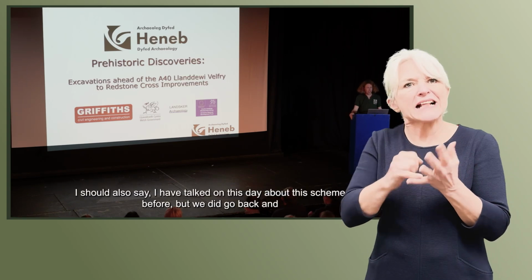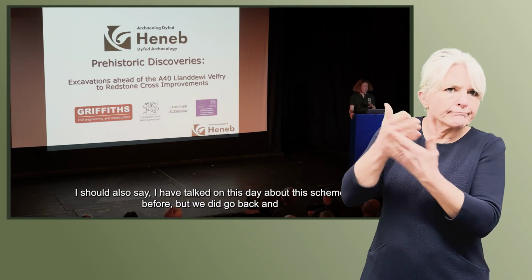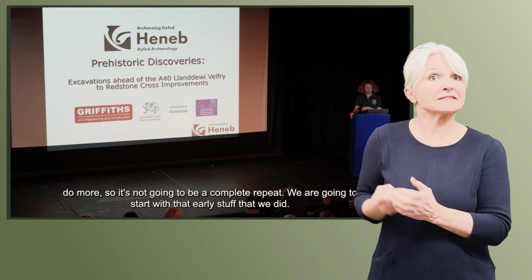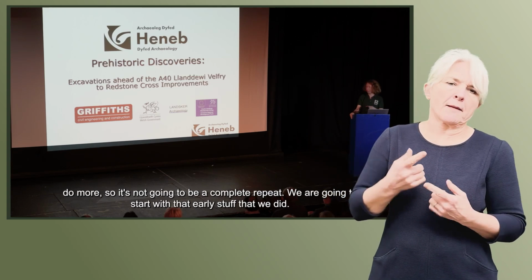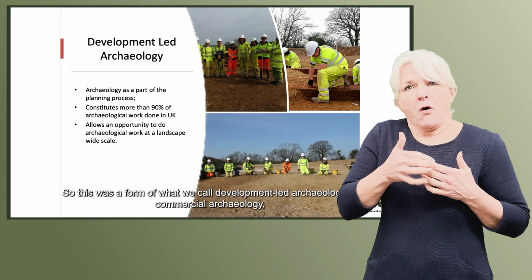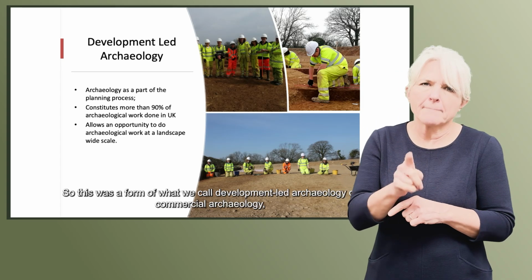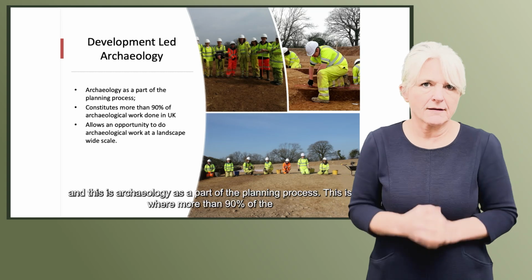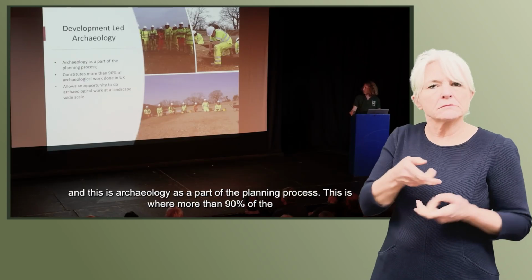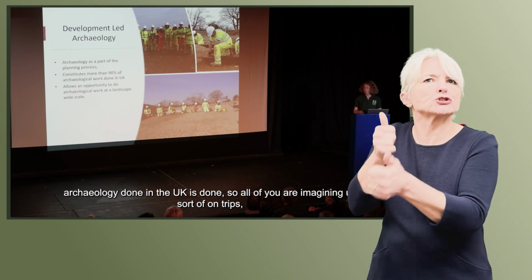I should also say I have talked on this day about this scheme before, but we did go back and do more, so it's not going to be a complete repeat, but we are going to start with that early stuff that we did. So this was a form of what we call development-led archaeology or commercial archaeology. And this is archaeology as a part of the planning process. This is where more than 90% of the archaeology done in the UK is done.